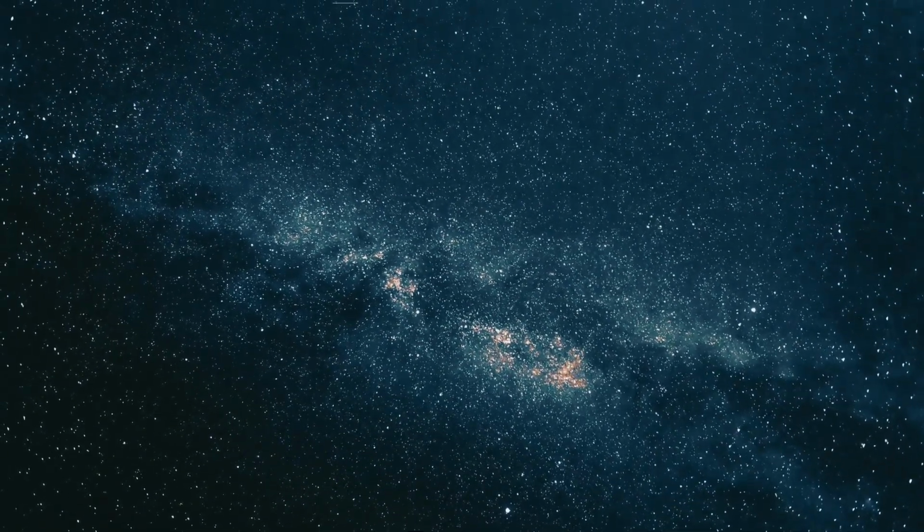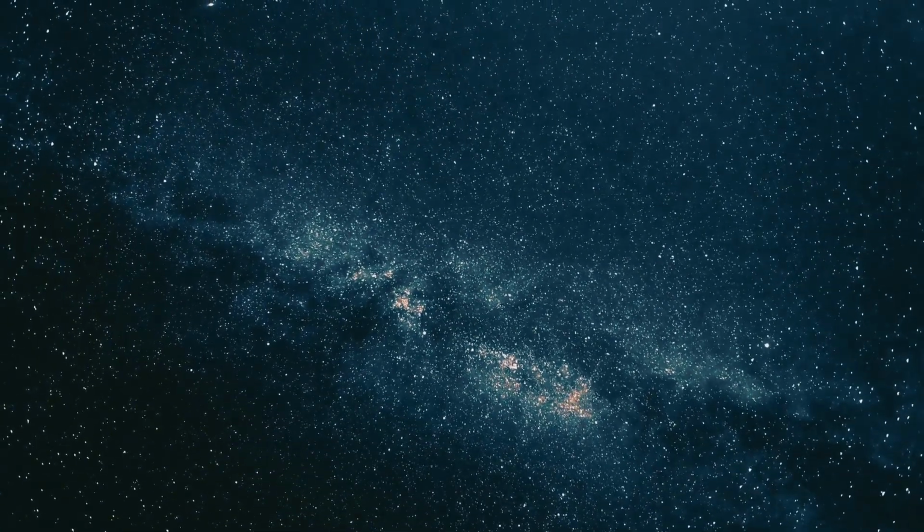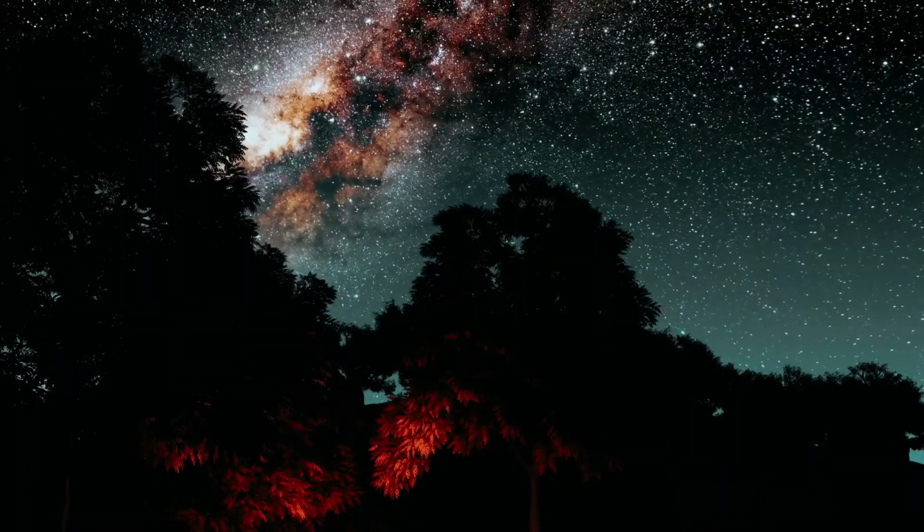The movement of celestial objects across the night sky occurs at a rate determined by Earth's rotation.